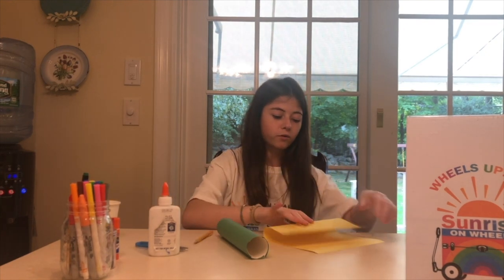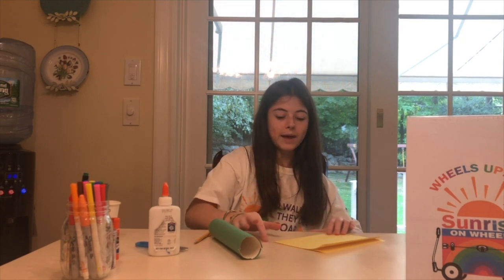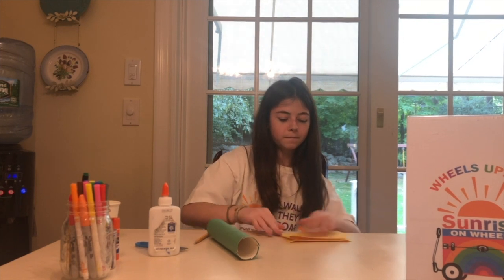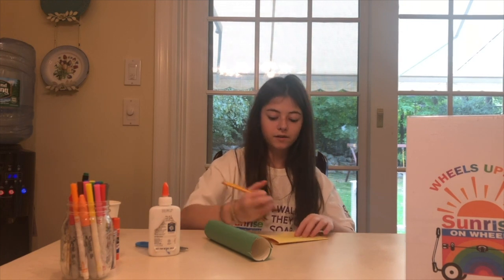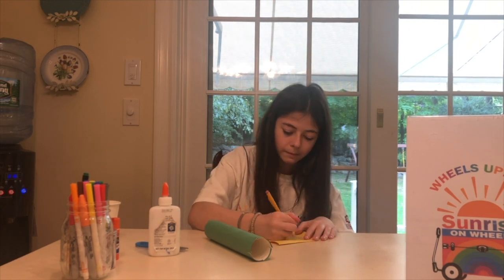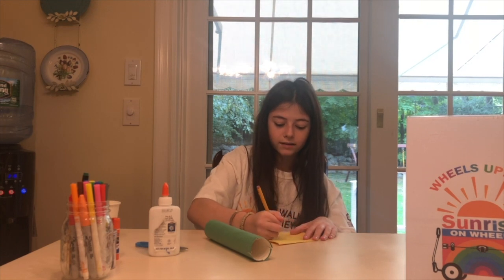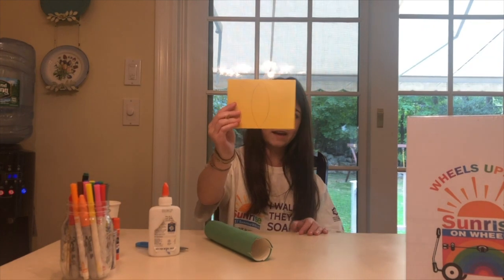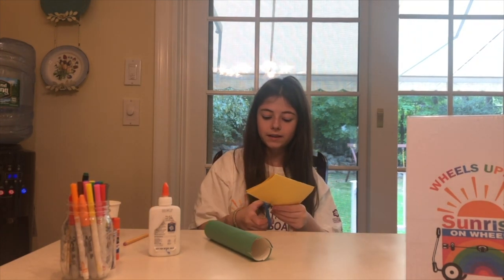And I'm gonna fold my paper one way and then the other way again. And then I'm going to make a shape. Make sure it's on the side that isn't folded. And it's almost like a leaf shape like that. So that looks like a flame. And then I'm gonna cut this out.